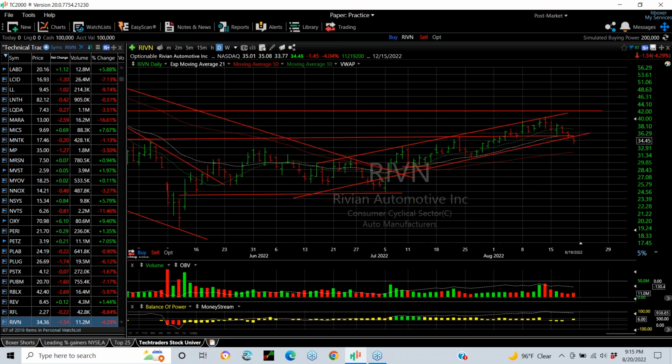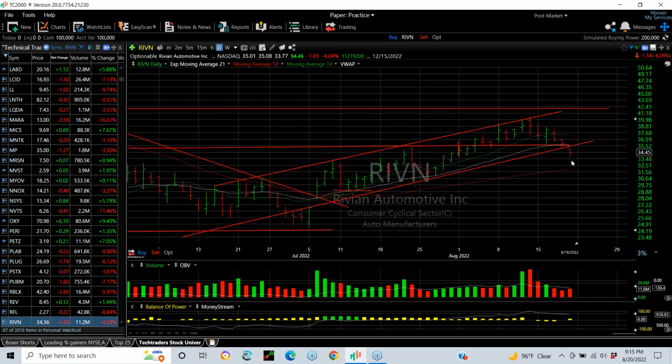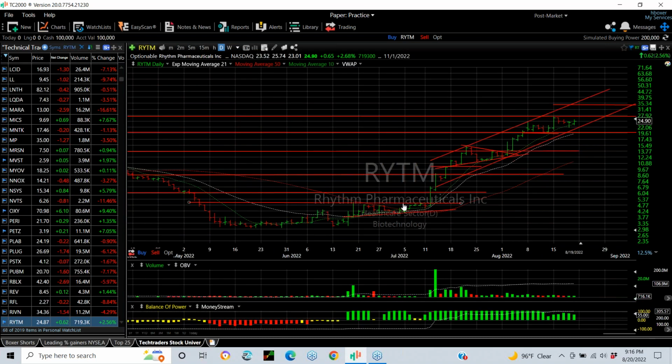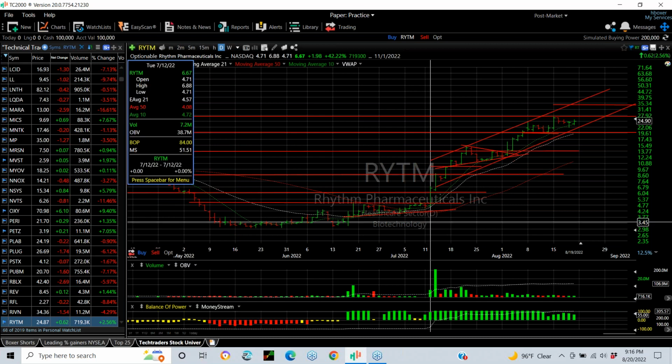Rivian deteriorated late last week and broke support. I'm not happy about this one at all. I'll give it a little bit more room, but I think for the most part, I'd wait to see if it recovers.